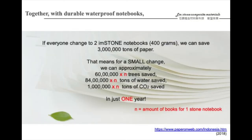So together with durable waterproof notebooks, here, the same story: if everyone changed to 2 imSTONE notebooks, that means again, 400 grams, we can save 3 million tons of paper. And here, of course, we can also save 60 million N trees every year, 84 N tons of water as well as 1 million N tons of CO2, all in just 1 year, N being the amount of books for one stone notebook.